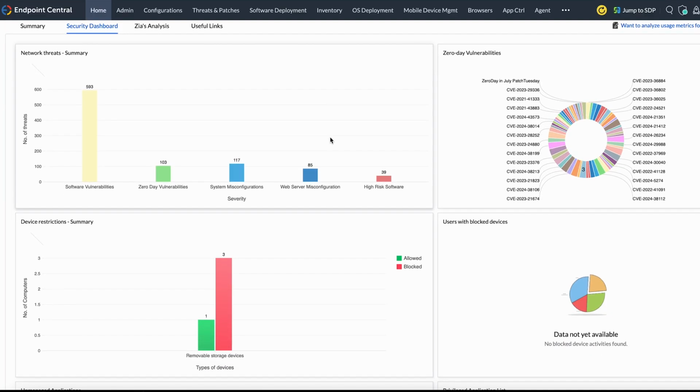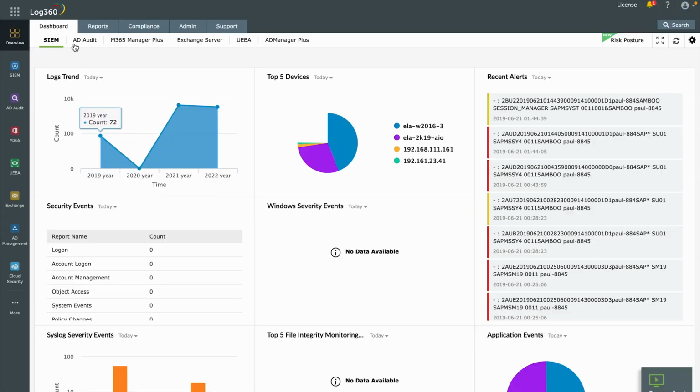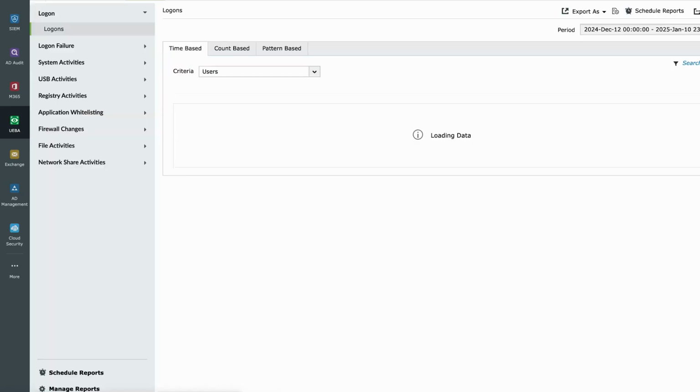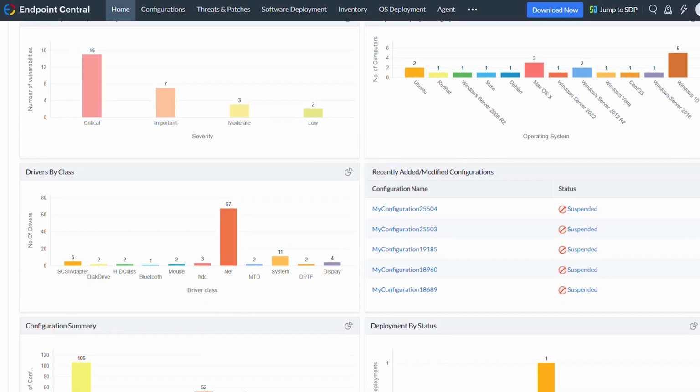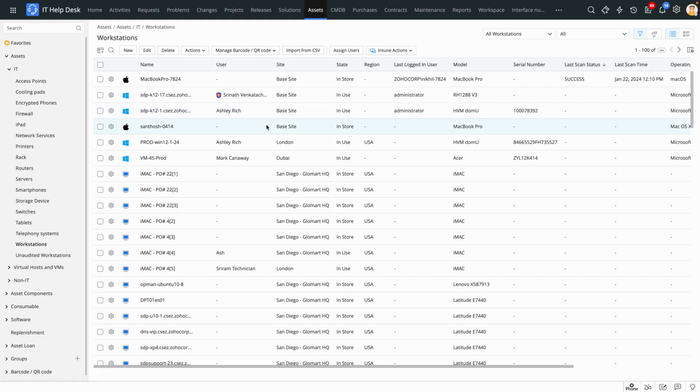I reviewed a bunch of different log collection and management solutions that had some capabilities that ManageEngine has. ManageEngine was an affordable one, didn't break the bank, but still checked all the boxes that we needed. We use Endpoint Central, AD Manager, AD Audit, Log360, Event Log Analyzer, and UEBA. And Log360 itself, which is the overall collection. We've been using Endpoint Central for our main endpoint management platform, and then we've been using Service Desk Plus for our help desk and ticket management and asset management.